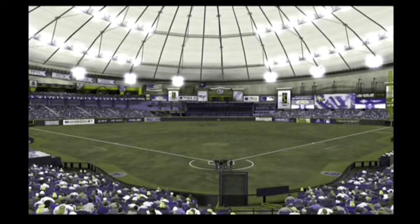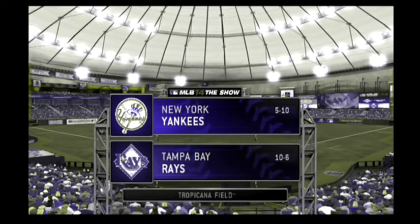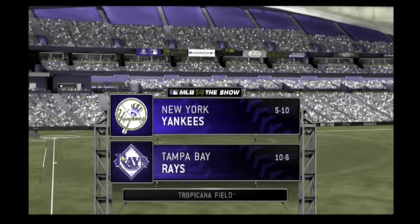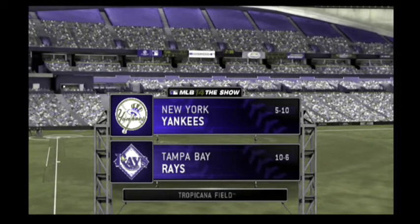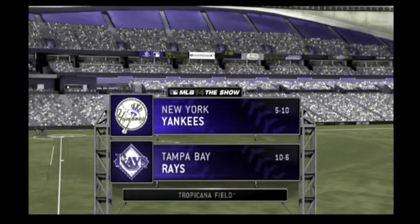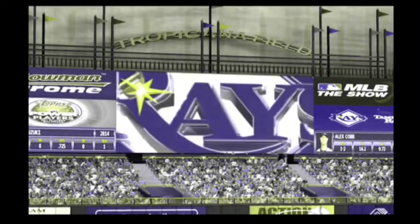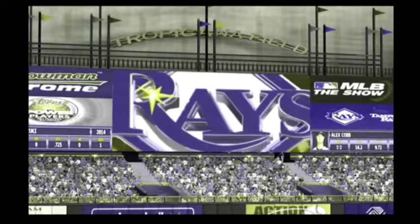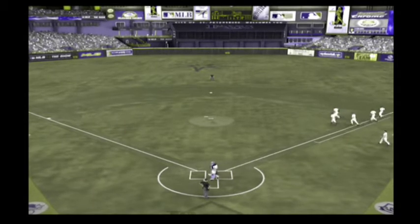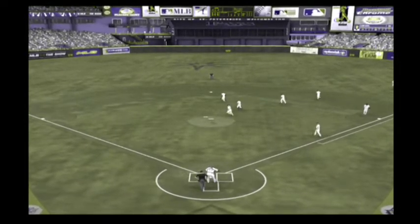Time for baseball under the Tropicana Field Dome in St. Pete. Tonight, the first of this four-game weekend set between the New York Yankees and the Tampa Bay Rays. Welcome in, everybody. Matt Vasgersian here to bring you this early season matchup. I'm joined by Eric Karros and the newest member of our team, Steve Lyons, as we delve into our pitching matchup here in the opener.